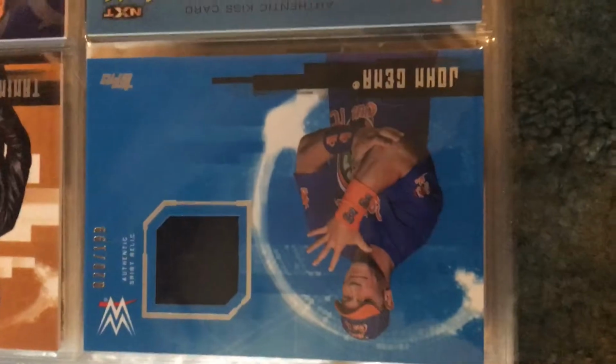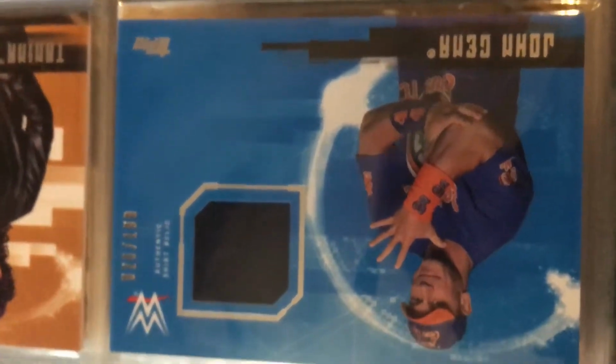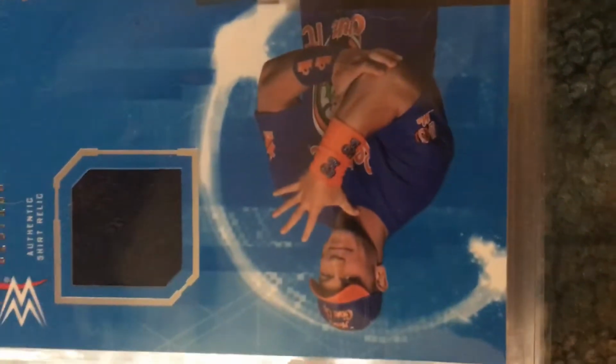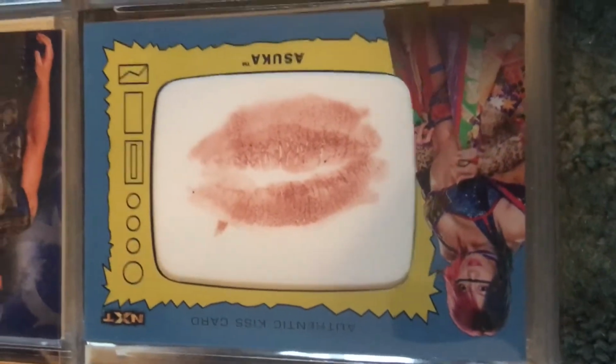Then in this section, here's a John Cena shirt relic. I put that here because it's a shirt relic rather than a mat relic. Here's an Oscar Kiss card. This one I believe was 50 made.